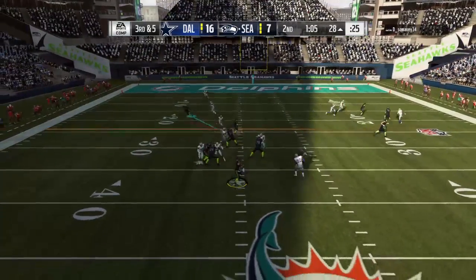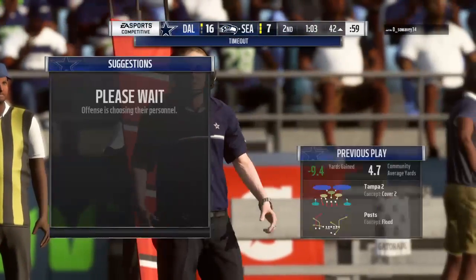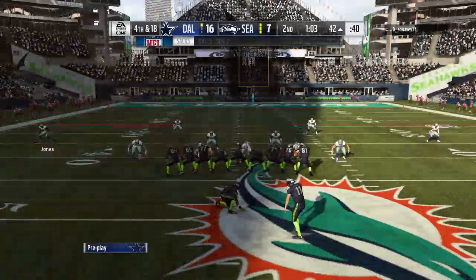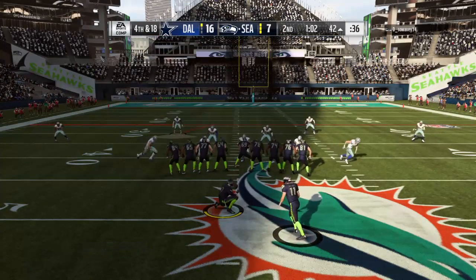From the gun on third down, Wilson. And a big loss here as he's taken down. And now the Cowboys are going to call another timeout, as they'll stop it with just over a minute to go before halftime.